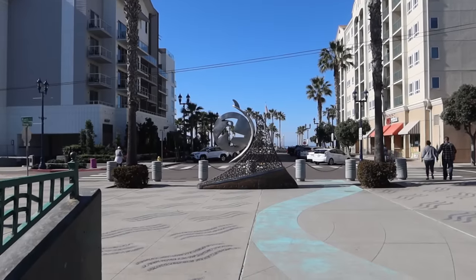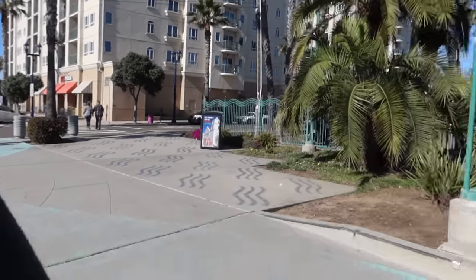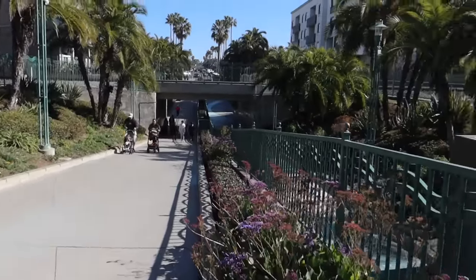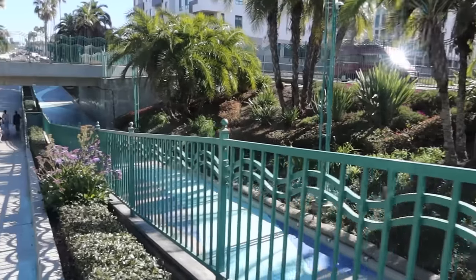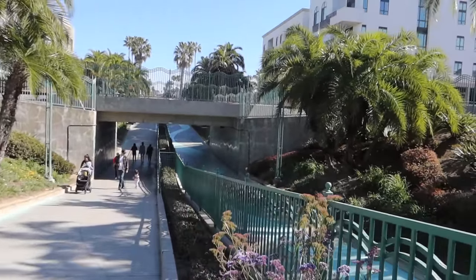There's the Pacific Ocean right there. I'm going to head into downtown and give you a look. Tell you about the place when I get there. Can't beat this hotel. It's walking distance to downtown.